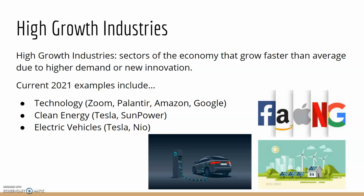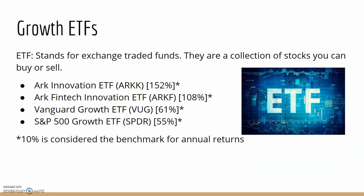In addition to any of these individual companies, you can also choose to invest in ETFs if you don't trust any company in particular. ETF stands for Exchange Traded Funds, which are a vast collection of companies crunched into one security. ETFs can control which companies they include, so ones with a heavy emphasis on the high growth industries are going to be known as growth ETFs. Some of the best performing ETFs this past year include ARK Innovation, ARK FinTech, Vanguard Growth, and the S&P 500 Growth ETFs. Beside each of these, I have included the 1-year return in brackets, and as you can see, they dwarf the benchmark for annual returns of 10%.